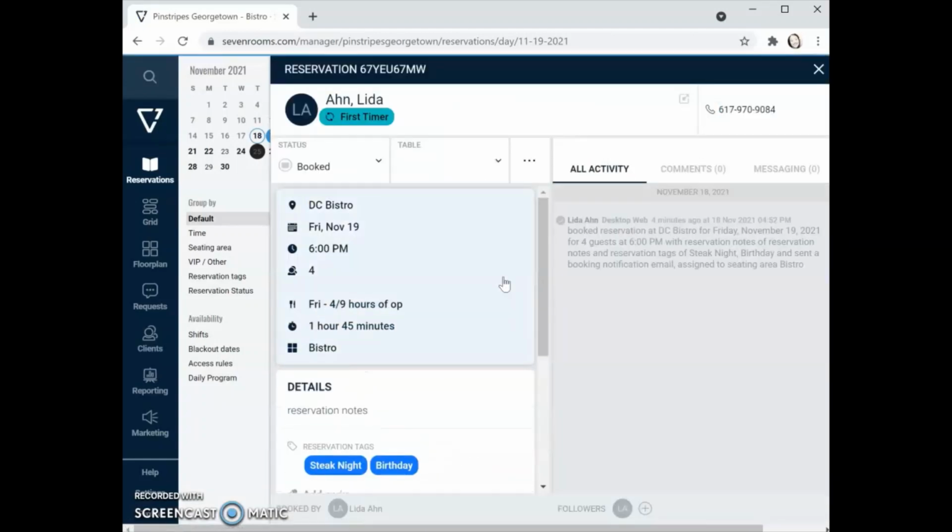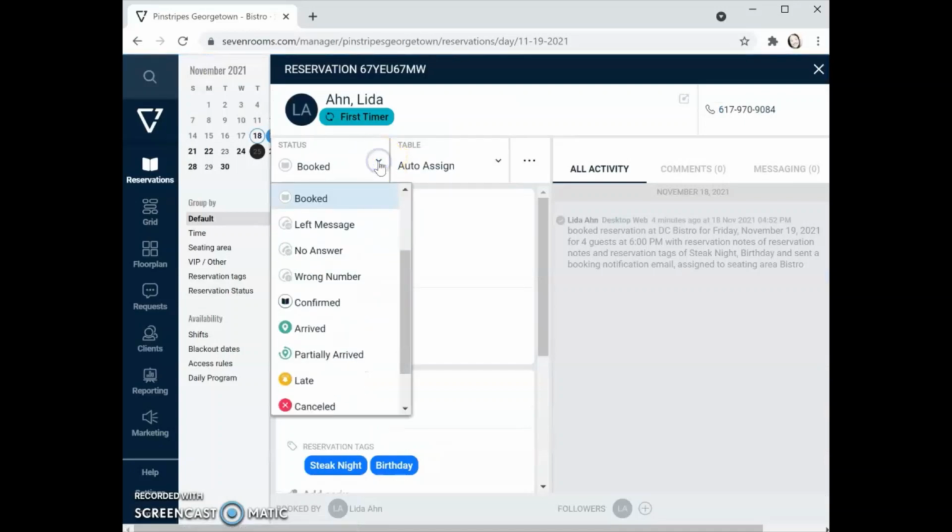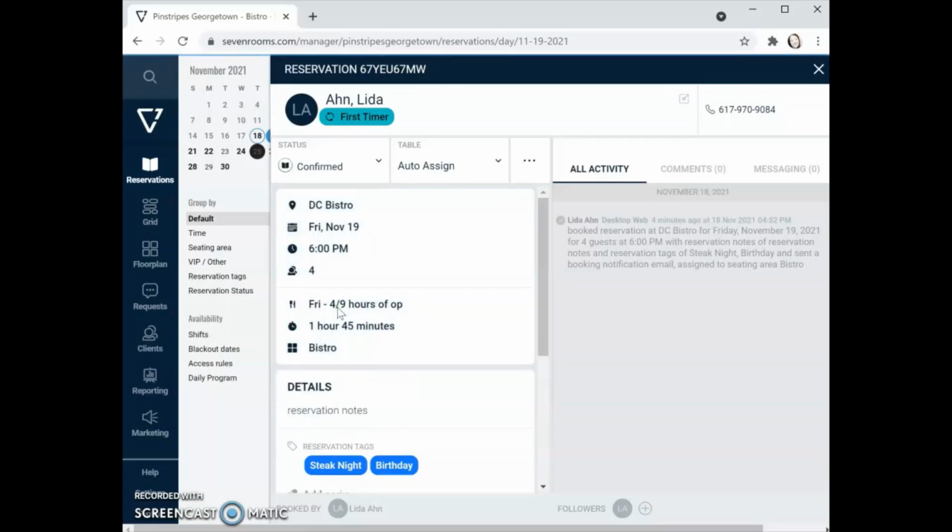Double click into this, and from here we can go to the top left corner. Right now the status is listed as booked. However, if we would like to confirm the reservation, which is customary to do at least 24 hours in advance of the reservation, that would be great. If the guest would like to cancel it, that's great. So there are different ways to update what status that reservation is in. We will change it to confirmed and X out of it.